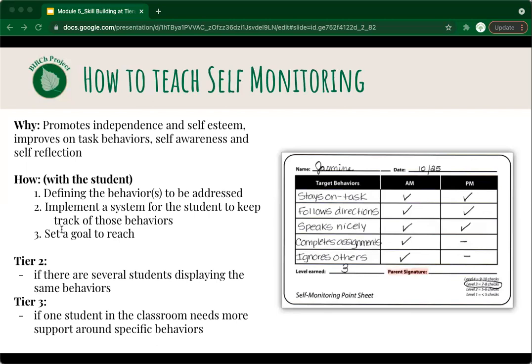So at tier 2, this can be implemented for several students in a classroom or a small group. And at tier 3, for more intensive supports, it can be individualized for one student or have more check-ins throughout the day than students on a tier 2 level intervention.